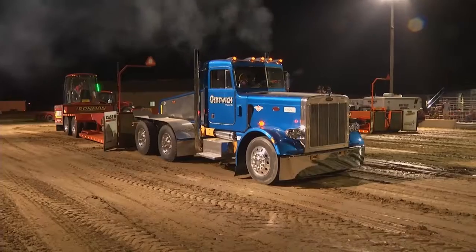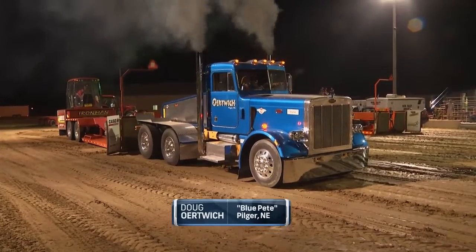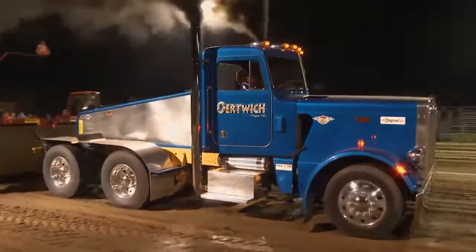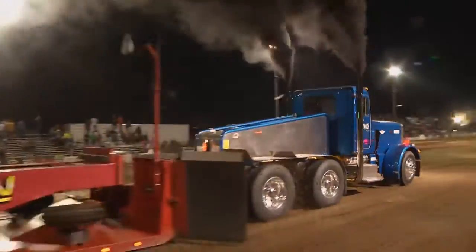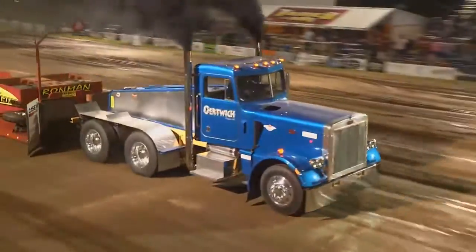This is Doug Ortwich. He drives Blue Pete. Pro Stock Semis is always a crowd-pleasing class. The big 18,000 pounds, they actually weld the axles to the frame. There's no springs back here. They put all 18,000 pounds, they put the sled to the test.